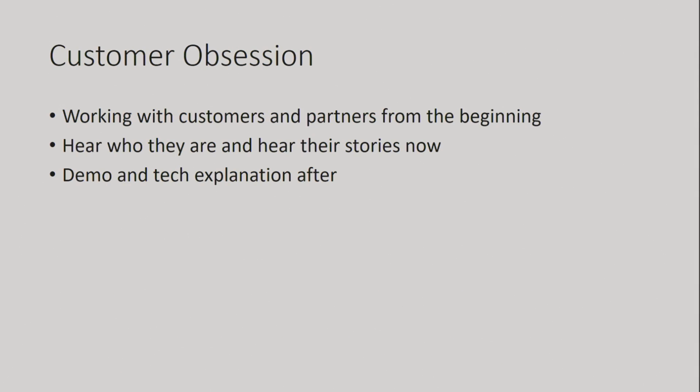So the way that I'd like to run this session, we've been working with customers and partners from the beginning. We've been taking people, showing them what we've got, getting their feedback, saying where does it go to the market, how can it help people's needs. What I'd like to do in this session is invite some of those people to come up and share their stories with you now. I want you to learn who they are, learn their point of view on security and where they see the market, and hear their experience with the project. And then I'll do the standard Microsoft demonstration and tech explanation.